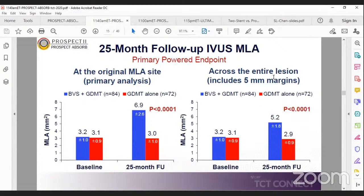Across the entire lesion, including the 5 millimeter margin proximal and distal, it increased to 5.2 in the stented or the BVS group, and also still stops at 3 or 2.9 in the minimal lumen area group, in the non-treated group. So you get the idea here that the BVS treatment improved the situation, but the guideline medical therapy did not deteriorate the situation. The situation is actually classic here, 3.13, 3.12.9. This is a classic stationary situation.